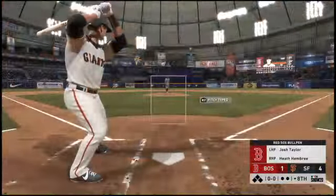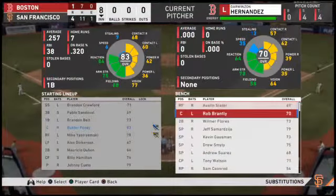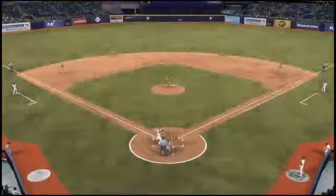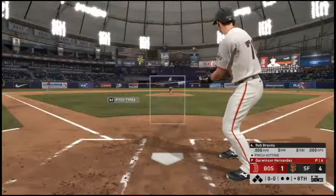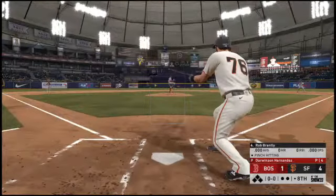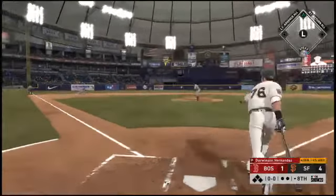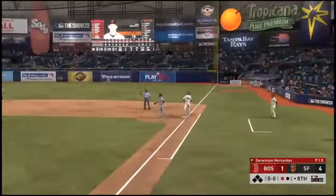Bottom of inning number 8. Set to go. Rob Brantley is going to grab a bat here as he looks to try to set the table in the bottom of the 8th as they look for some insurance. On the ground for the shortstop, Bogarts. Scooped up, and that's the first out.